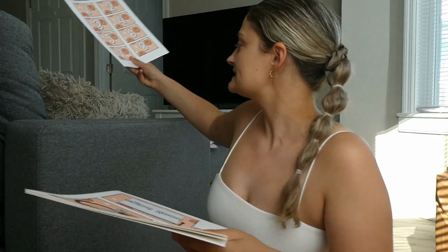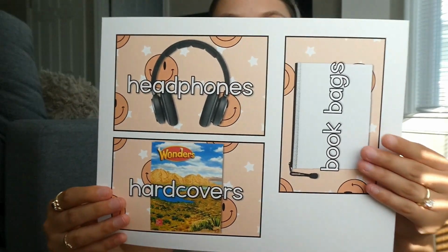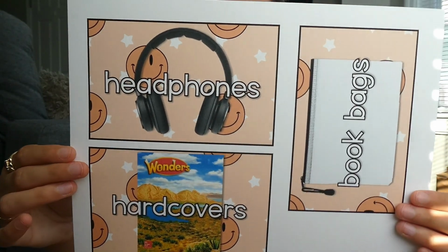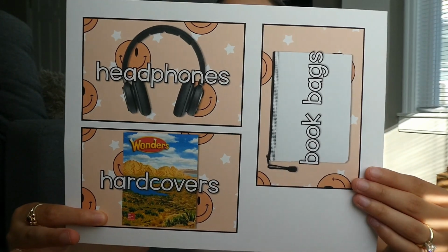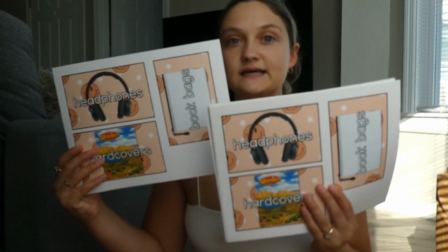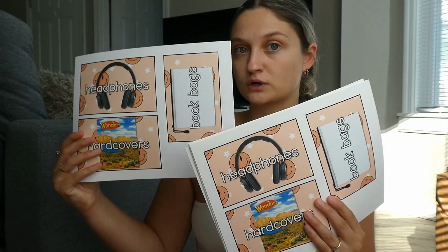While I'm showing you guys this, I will just show you the matching labels I made for their 3-drawer carts for each group. I bought like 6 3-drawer carts from Target last summer, and I use them to store group supplies that don't fit in their seat pockets. So we'll put headphones, our hardcover Wonders books, and our book bags in the drawers for each group. So I made labels for each 3-drawer cart.